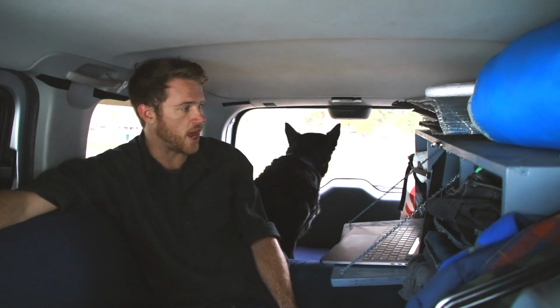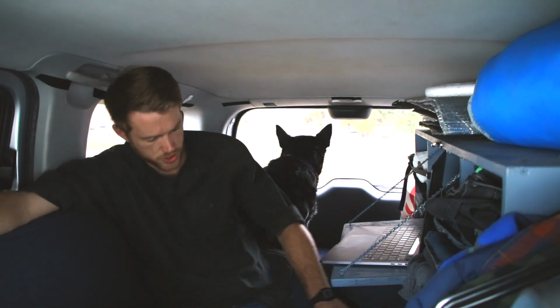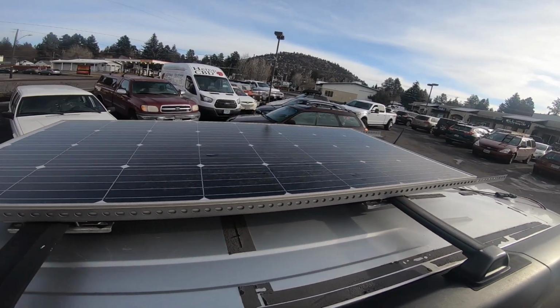Next question, how do you keep your phone and laptop charged? And I'll just add to that my camera batteries, drone batteries, any flashlight, that kind of stuff. I have just right here, actually below the laptop, a Goal Zero Yeti 1000, and up top I have a 160 watt Renogy solar panel. It's a super simple setup.